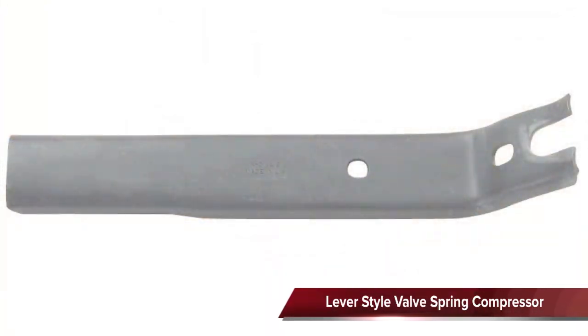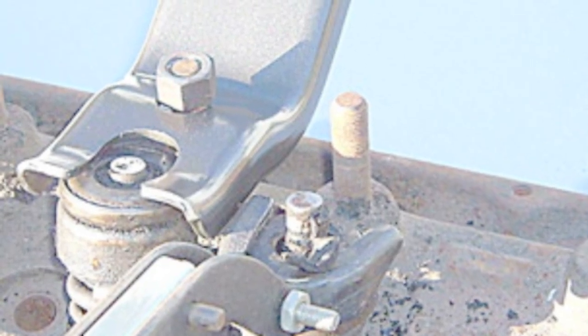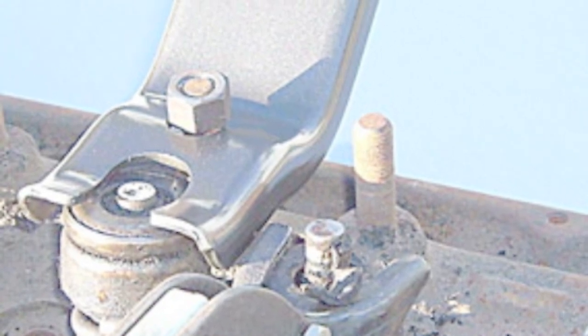Another type of compressor is the simple lever. On small engines, it is used only on overhead valve engines and is bolted to the rocker stud. The other hole is placed over the valve retainer, and the compressor is pushed down to compress the valve spring and remove the valve retainer.